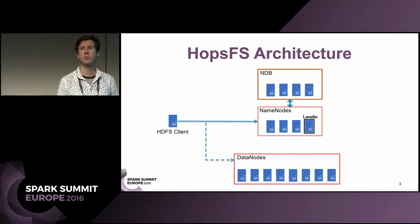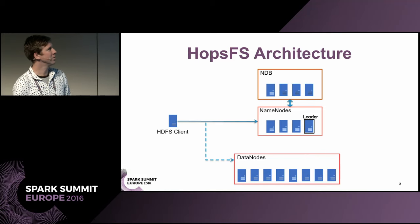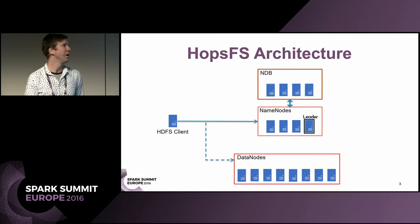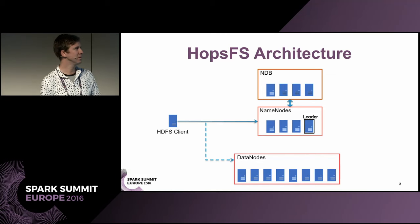What it's running is a new distribution of Hadoop called Hops. The file system is called HopsFS, and how it's different to Apache Hadoop is that we have a distributed metadata layer. If you look at this diagram, in the middle we have name nodes. If you're familiar with HDFS, HDFS has a single Java virtual machine that manages all the metadata for your file system, so all your metadata has to fit on the heap of a single JVM. What we've done is take that metadata and push it into an open source in-memory distributed database. It's a highly available database. It's free, GPL licensed.